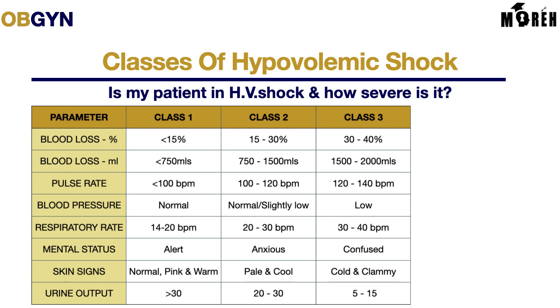Then we have respiratory rate, which is between 30 to 40 breaths per minute. The patient is confused because of the reduced oxygen to the brain and different parts of the body. The patient has cold, clammy skin because the body enters survival mode. So that means there's redirection of blood to important organs like the brain, the heart, the lungs, the kidneys, and different other important organs. There's shunting.